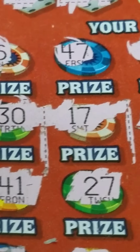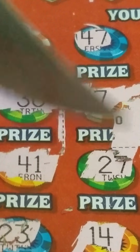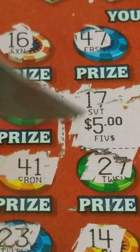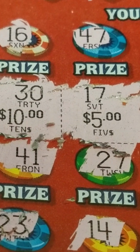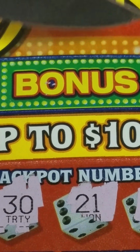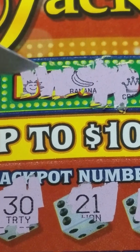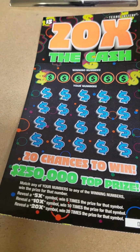I wish it was. So what do we have underneath the 17 and 30? Under the 17, we have $5. Under the dirty 30, $10. Not bad. $15 win. I'll take that all day long. Up here in the bonus area, of course, we can't win, so kind of fair will be nothing. All right. This session is going to be a good session. I'm already up $5, with one more to go.